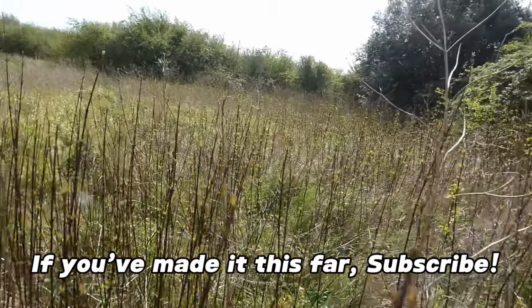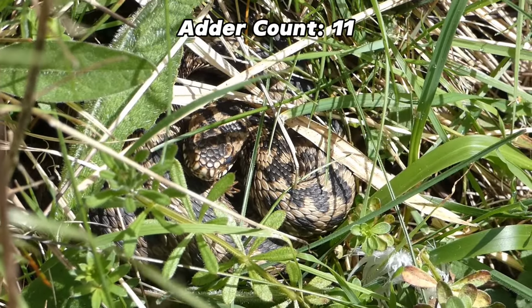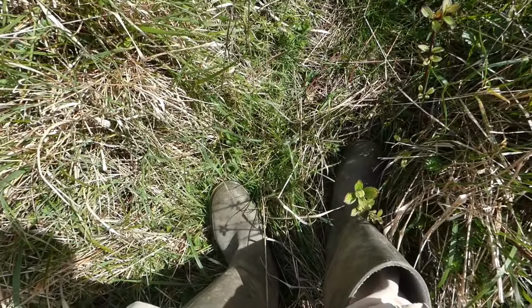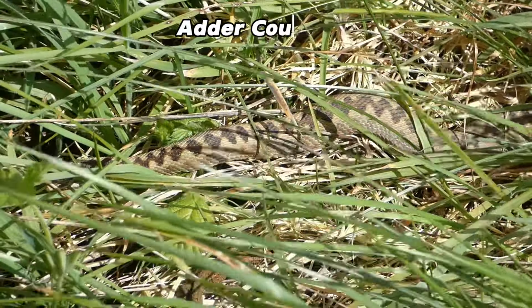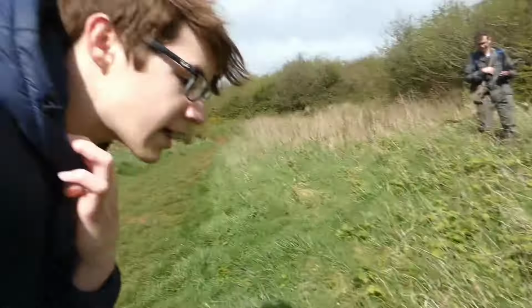We've never seen an adder in this little bit before. All right, once again, another nice adder. Right next to my boots. Yep, so we got a really nice adder. Sam spotted it. Yes, I did. Well done, Sam. Really nice one, wow. And a common lizard. Well done, Sam. Thank you.